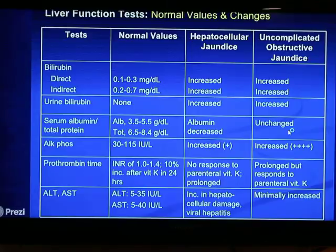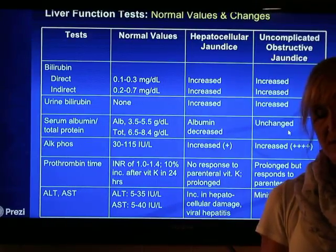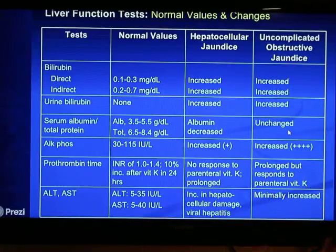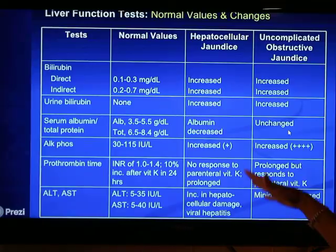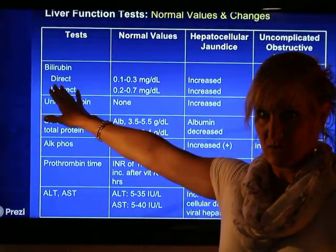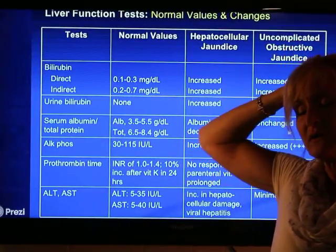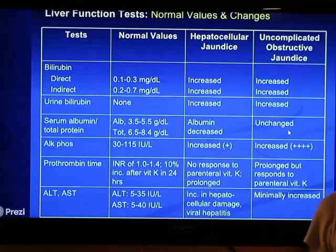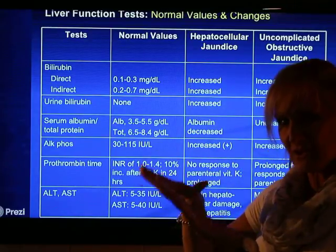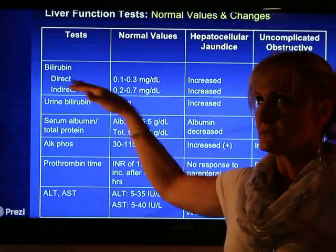I'd like you to know some of these lab values. These are also listed in your textbook. The things that I kind of want to point out, your bilirubin counts. You're probably not going to be asked what normal bilirubin is. You just need to know that if your patient's bilirubin is high, your patient will become jaundiced. And there's direct and indirect.